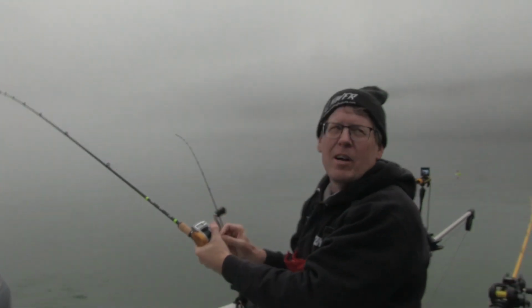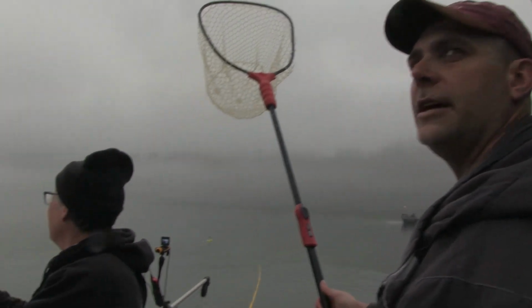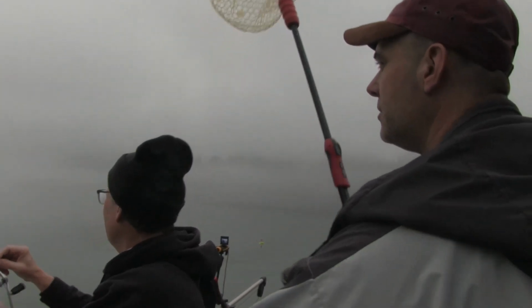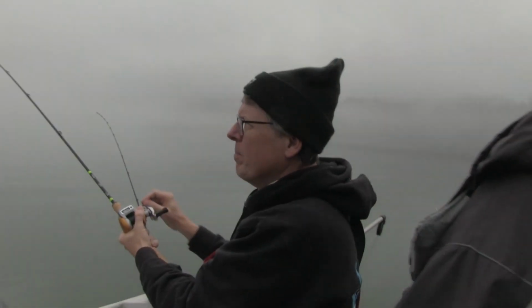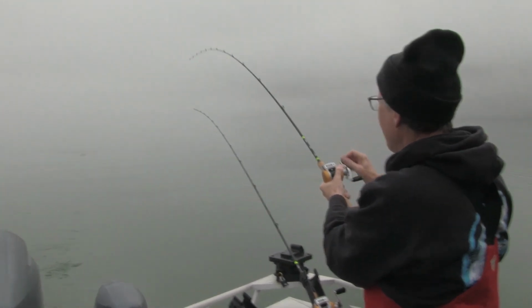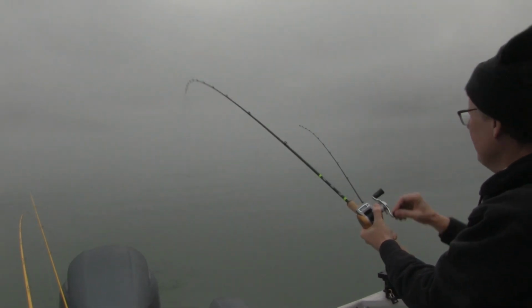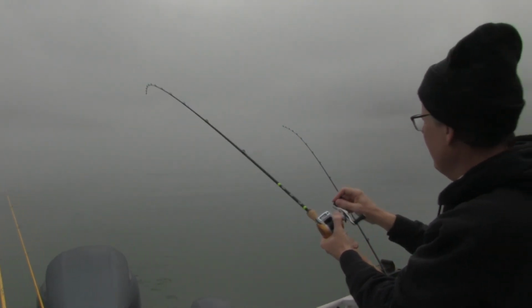What location are we at, Luke? Off of Woodland Park Village. I can see all the houses right across the reservoir from us. And there's an area here where the old river channel sort of creates current, and the fish like to stay and hold against that current. It's an area that we like to troll through quite frequently.